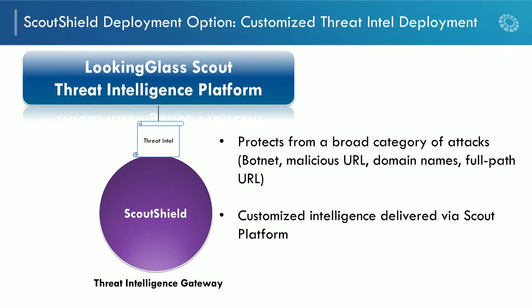If the organization has a mature security practice and a team of security analysts looking into threat intelligence, they can leverage the LookingGlass Scout Threat Intelligence platform. Again, the protection level is the same. It protects from the broad category of attacks, on top of which, because now you're using a threat intelligence platform, you can customize the threat intelligence that goes into ScoutShield. So, for example, say you are in financial services, you can customize the threat intel to reflect the industry or the organization that you represent, and insert that customized threat intel into ScoutShield to protect from those categories of attacks that are directed at your industry or at you as an organization.